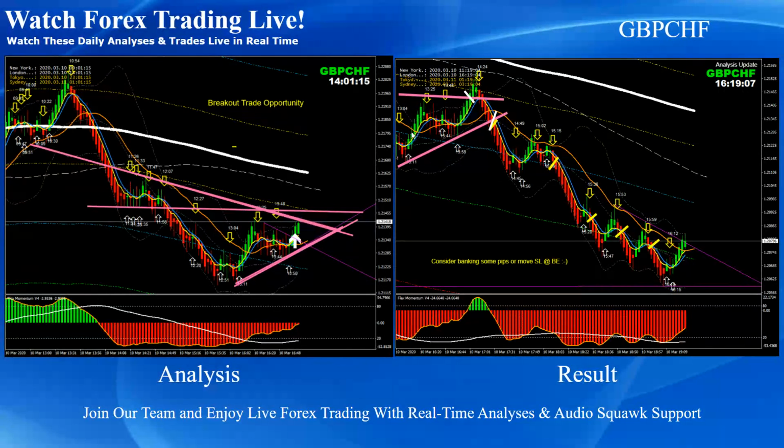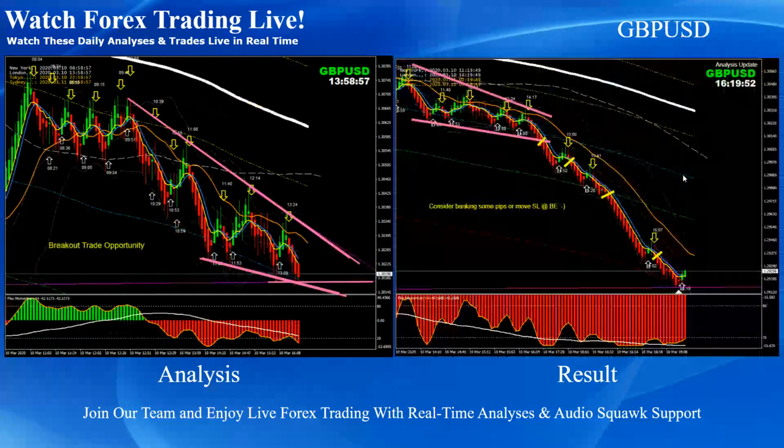And then after that, we also announced this one as a pullback short trade, which I personally took, and I managed to bank some profit. And throughout the price movement, we also announced all these pullback short trades on pound Swiss franc.